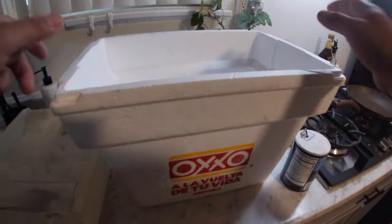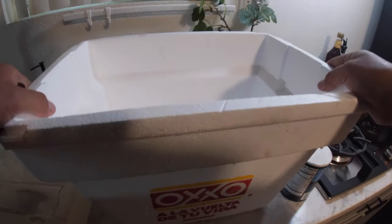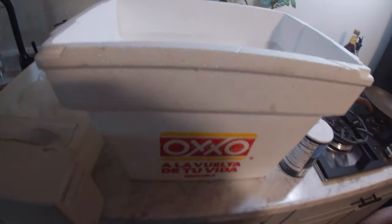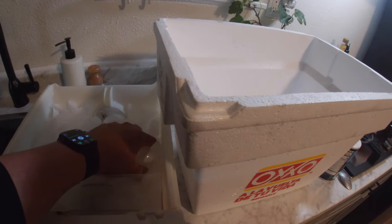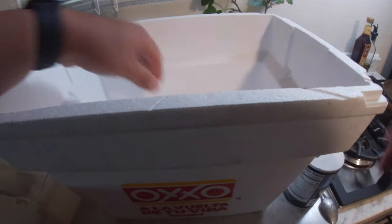Oh, I have water in here, not so much water because you don't wanna drown out the fillet, but we have ice. I'm gonna just dump some ice in here.